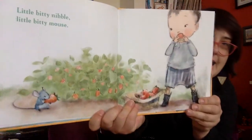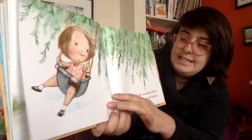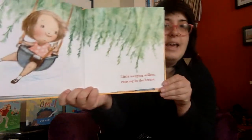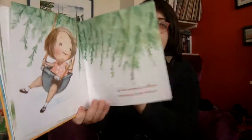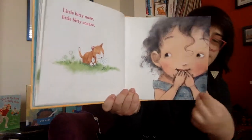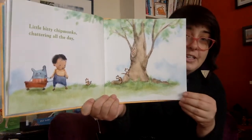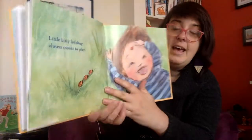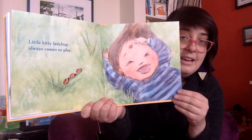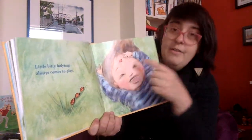Little bitty nibble, little bitty mouse, some strawberries. A little weeping willow swaying in the breeze. Can you sway? Little bitty nose, a little bitty sneeze, achoo! Little bitty chipmunks chattering all the day, chat, chat, chat, chat, chat, chat. And a little bitty ladybug always comes to play. I see 4 ladybugs, can we count them? 1, 2, 3, 4.